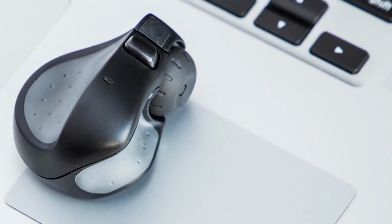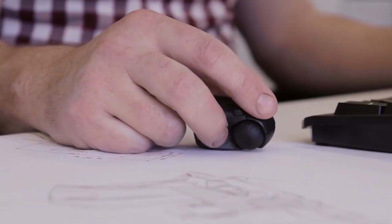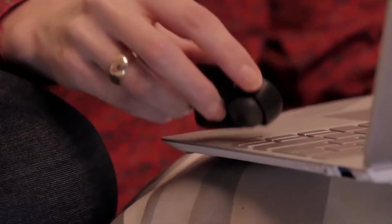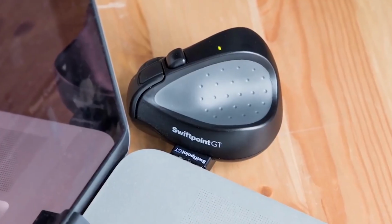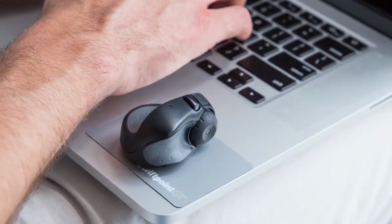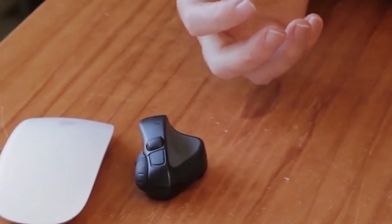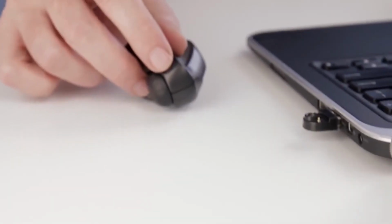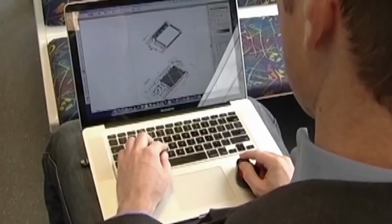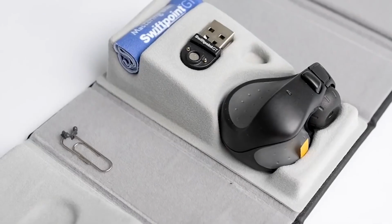The small size and convenient shape make the SwiftPoint GT manipulator suitable for a wide range of users. This light device, measuring 56 by 40 by 33 millimeters and weighing only 24 grams, is quite suitable for the role of companion to a mobile computer, to which it connects via Bluetooth 4 or through its own receiver with a USB interface. The SwiftPoint GT is powered by a built-in battery, which provides up to 2 weeks of continuous work without recharging. The cost of the mini controller is $150.